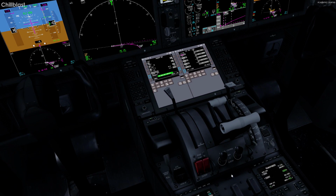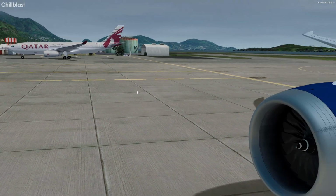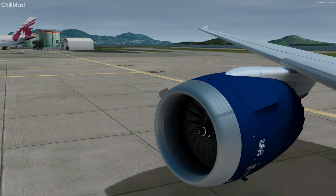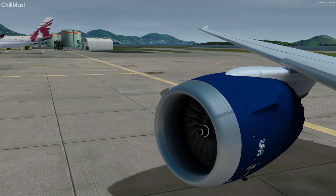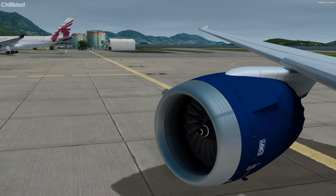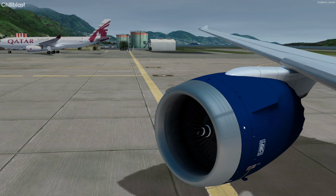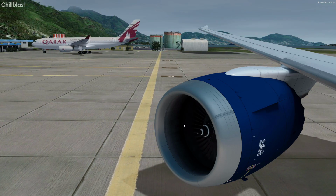Oh, that one. I double click that. Anyway, say goodbye to the Qatar A330 as we start up the engines. Get out of here. A long flight to Heathrow. Very beastie, these engines. I feel like I need to get new headphones to get the full potential of these engines. Well, I noticed the spinner is actually white. Normally in Rolls-Royce Trent 1000s, if you watch my other videos, I don't know if KLM uses it.